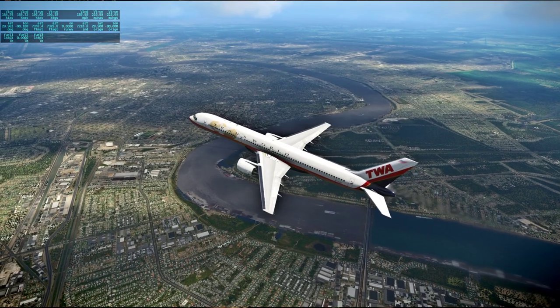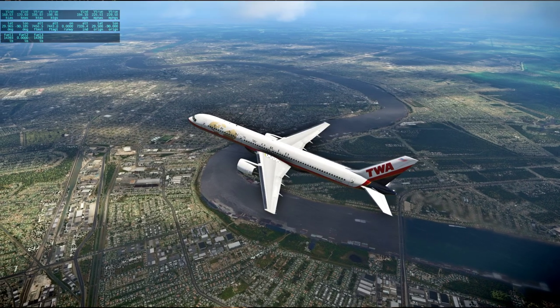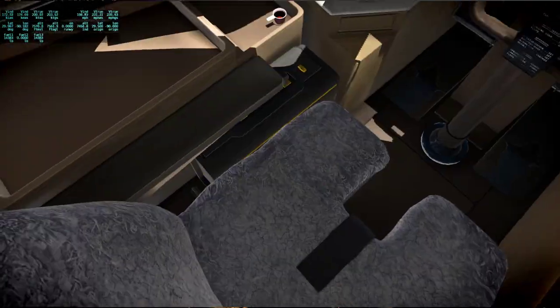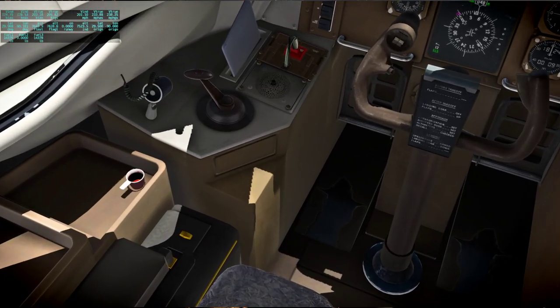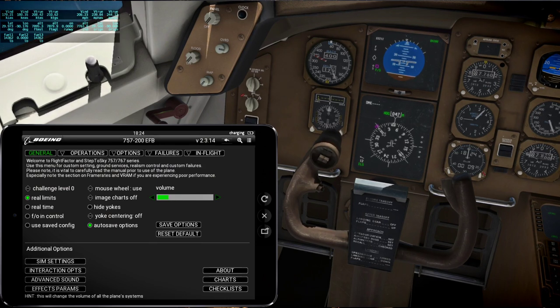We really can't hear the audio over the engines right now. I wonder if inside the cockpit there's some audio setting thing. Maybe the pad? Okay, volume. Let's try that.